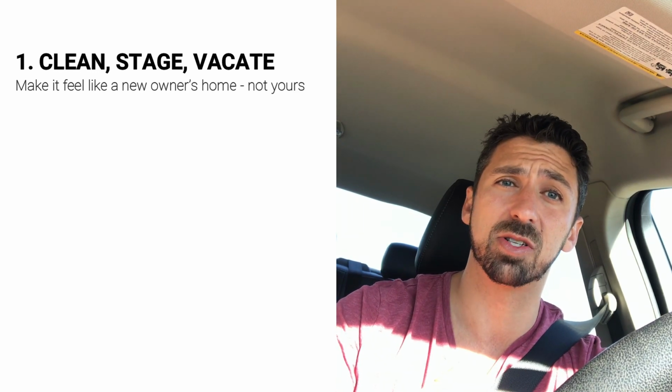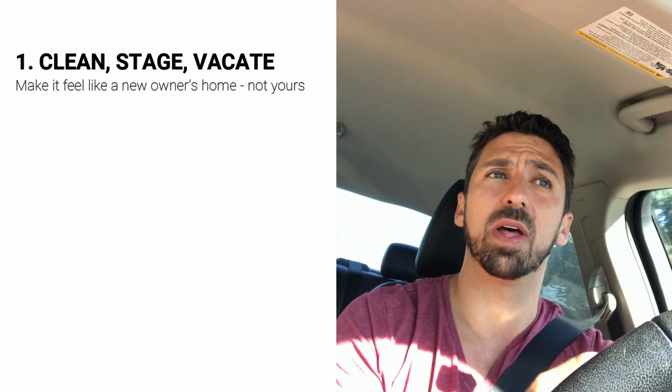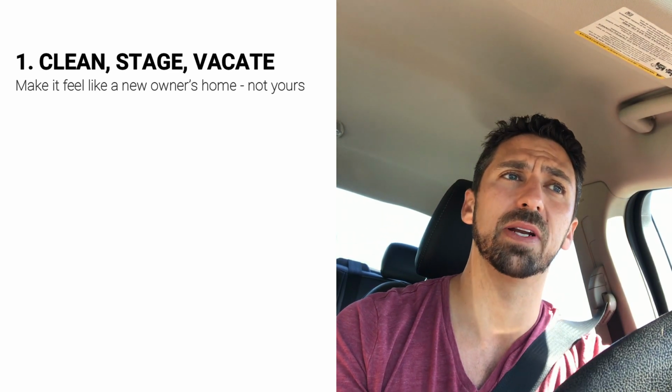So the first tip for the sellers is when you're cleaning your house, you want to make sure the house is as spotless as it can be. Talk to your agent about how to stage the house appropriately so that the setting feels right. The buyers will come in and they'll feel like it's a homey environment.